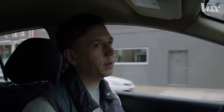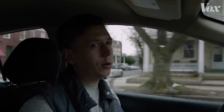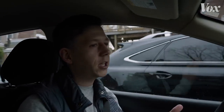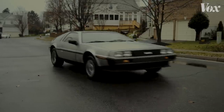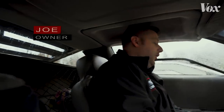DeLorean fans are always debating about the car's quality. If you say that the engine is underpowered, they'll tell you, well, it wasn't that underpowered for cars of the time. If you say that the DeLorean was heavy, they'll say, oh, well, look at these Porsches. They were actually heavier or the same weight. So the arguing is a rite of passage if you're a DeLorean owner. These guys are all awesome.